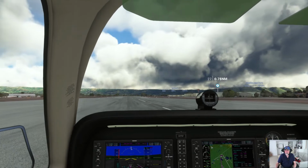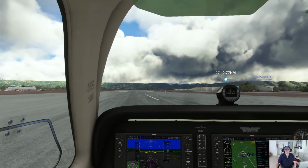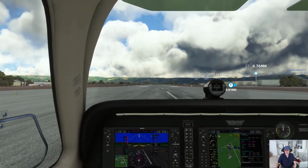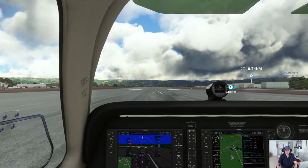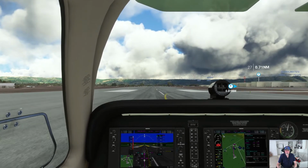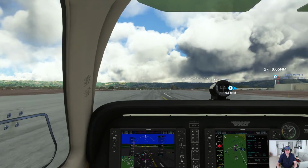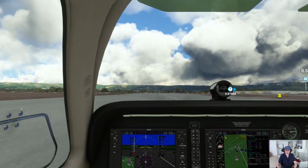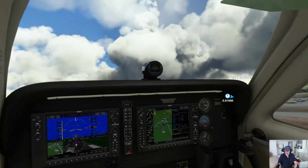It says skies will be pretty interesting. That's pretty good. Alright. And away we go. Rotate at about 70 knots, 75 knots. Raise the gear.